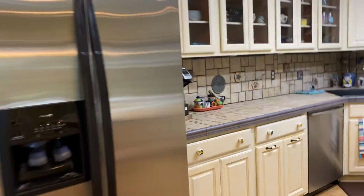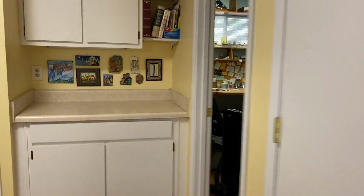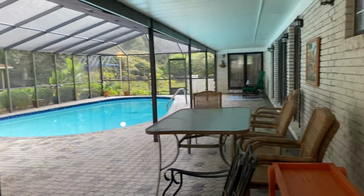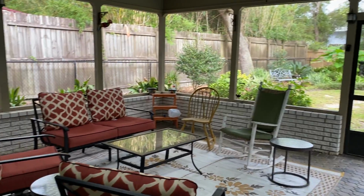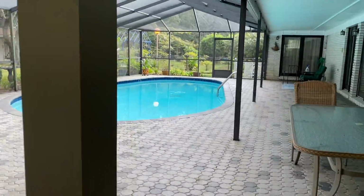Go out this way because those doors are a little challenge to open. It needs two hands to open them. This is the covered patio area. I would live out here.